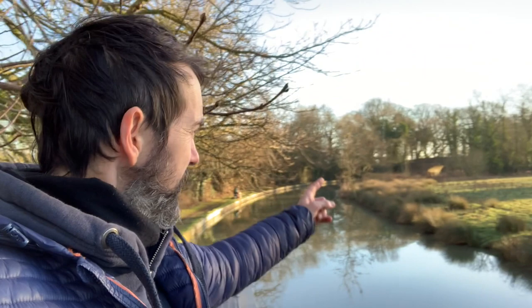Just moored up in a fantastic spot. Got to crouch for a moment here because we're just underneath some trees, but wow. Just above the Watford flight, just a little bit back from the M1, which is over there. You can just about hear it. A lovely, lovely spot to moor. I think we might stay here for a couple of days. It's great, love it.